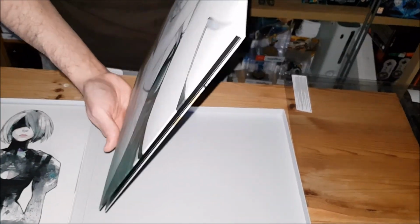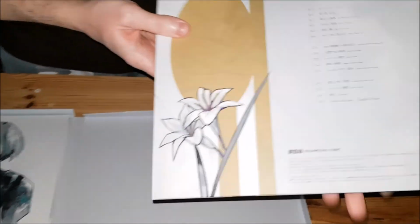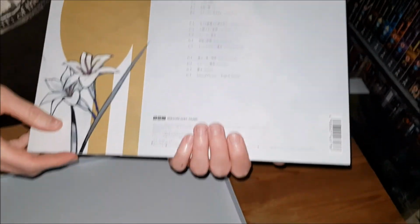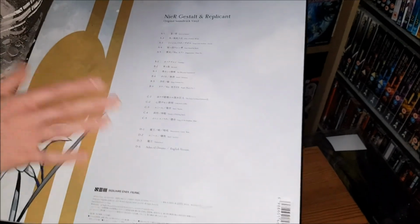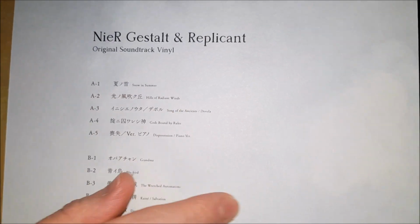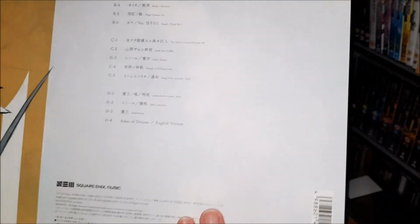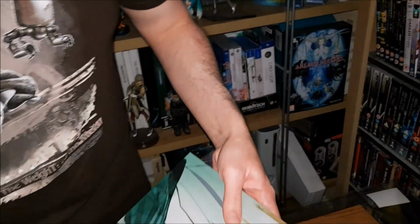It's got that new smell that I like. It smells lovely. But then again, on the back, a bit more artwork, and you can see the track list there. With black on, the English is really small. It's tiny. It's Snow in Summer, Hills, Radiant Winds, blah, blah, blah. Song of the Ancients, which is amazing. Kaine Salvation, which is also amazing. The whole soundtrack's amazing. I actually have this.